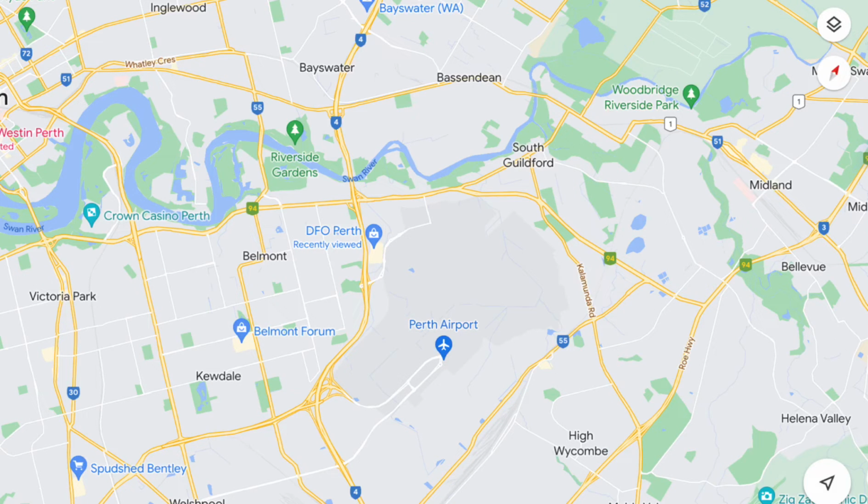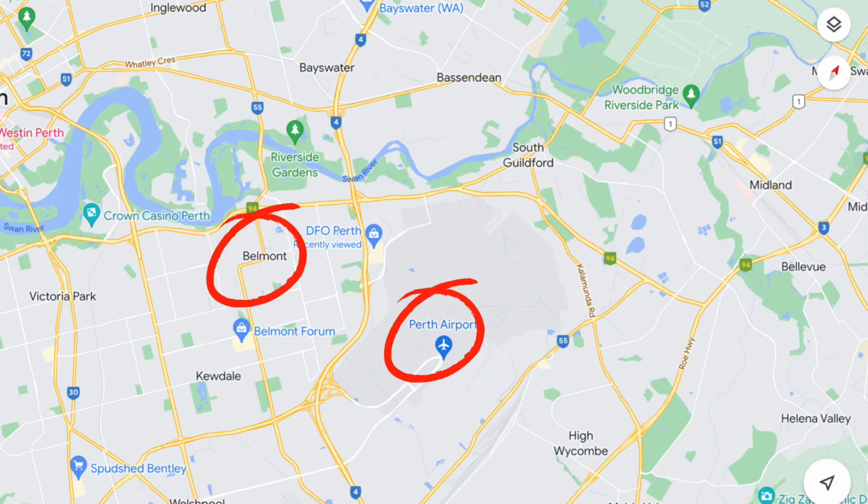Alright, as you can see, DFO is really close to Perth Airport, and it's located in Belmont.